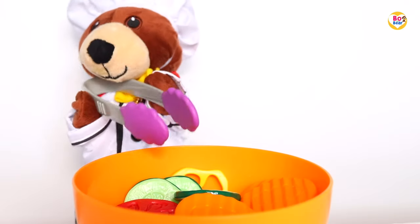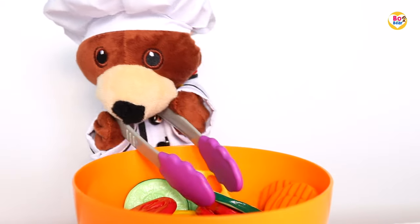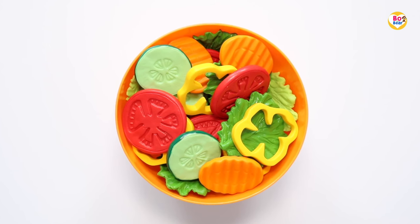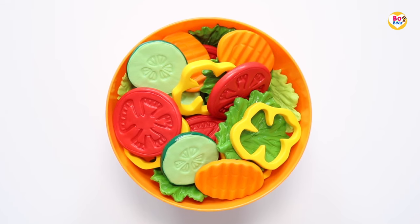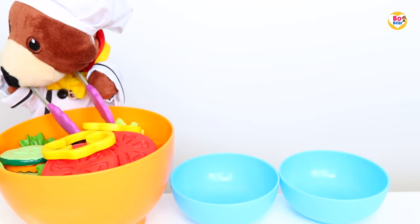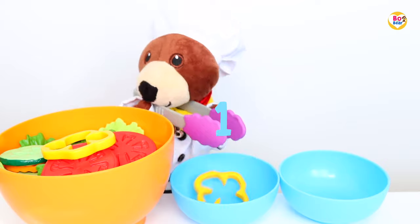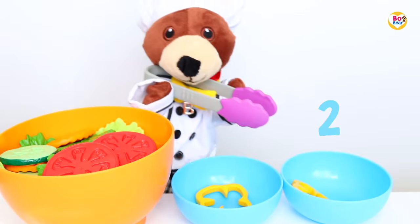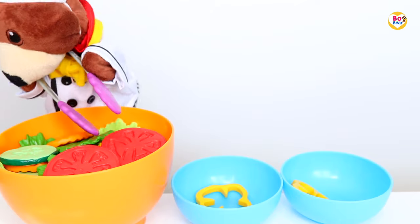Give it a good stir. Mix, mix, mix. What a colourful salad you've made for us. Mmm, yummy. We have two small bowls. One. Two. One for me and one for you.